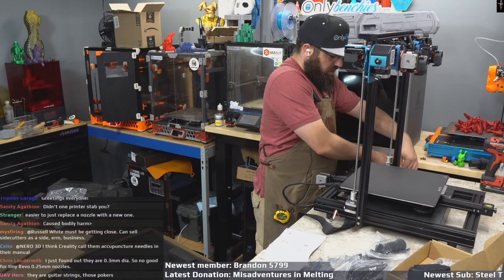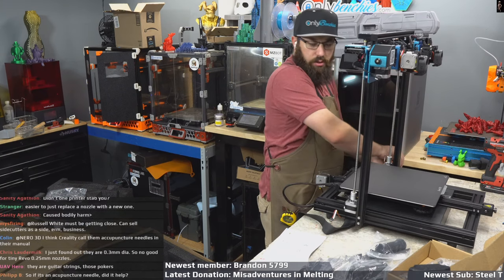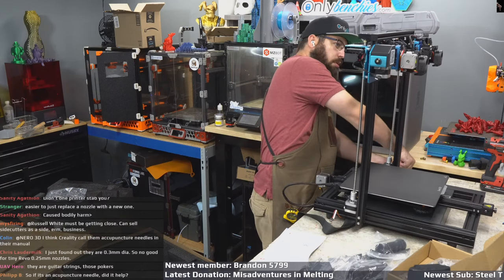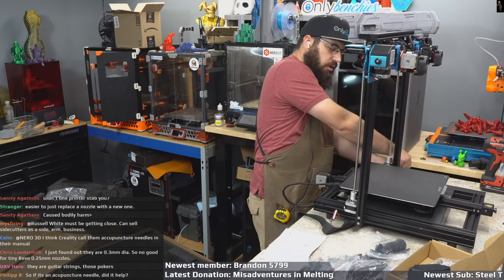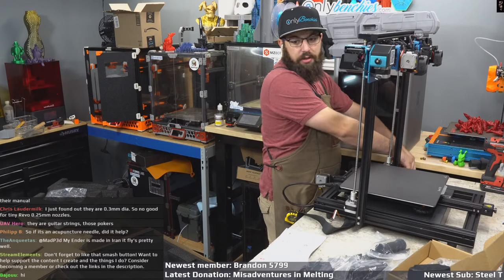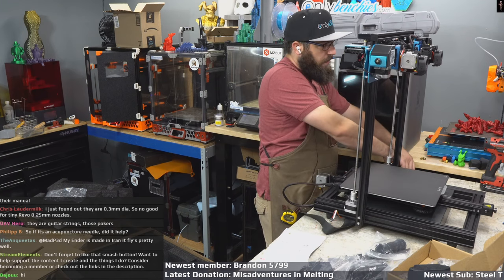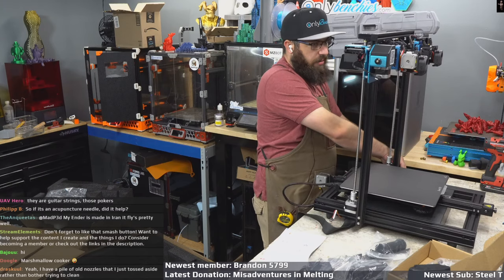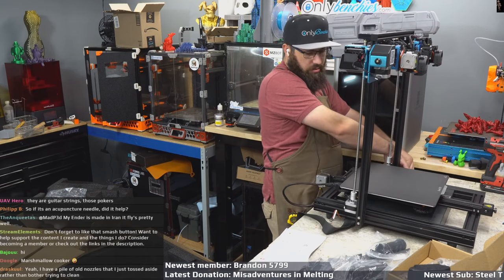Boy, they could have used the longest bolts in the world here. This thing is massive. So on the bright side, no matter what, I get another spring steel sheet. That's good. You can never have too many spring steel sheets. And apparently somebody mentioned online I'm supposed to update the firmware right away on this. So we'll see.